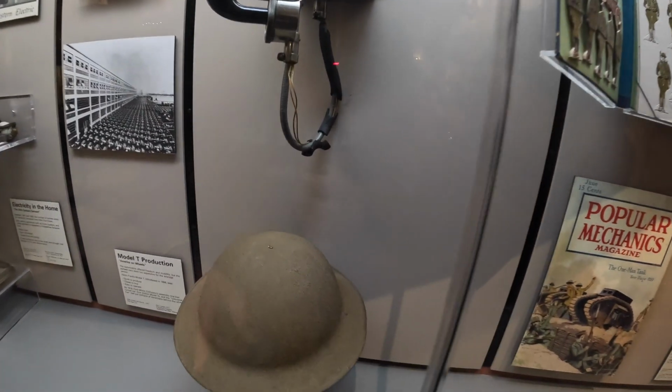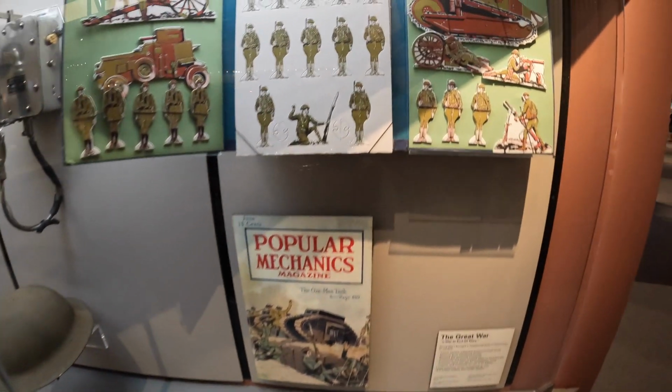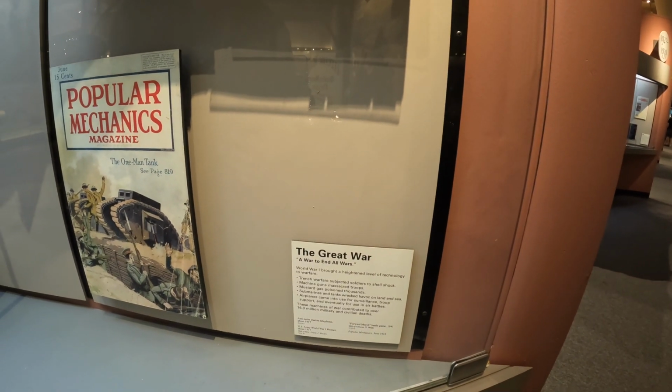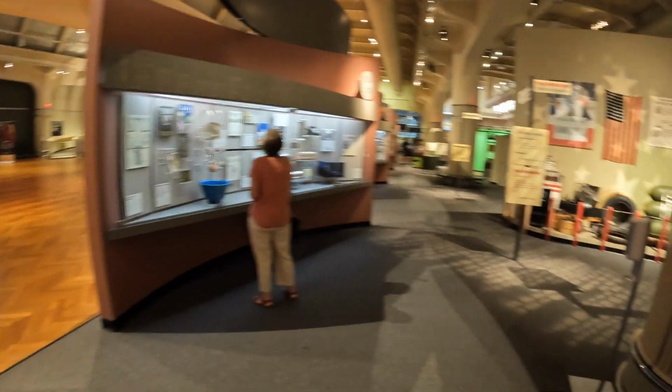Well, that's got to be World War I, this hat here, this helmet. Looks like Doughboys to me. Yep, the Great War. The war to end all wars. I wish.